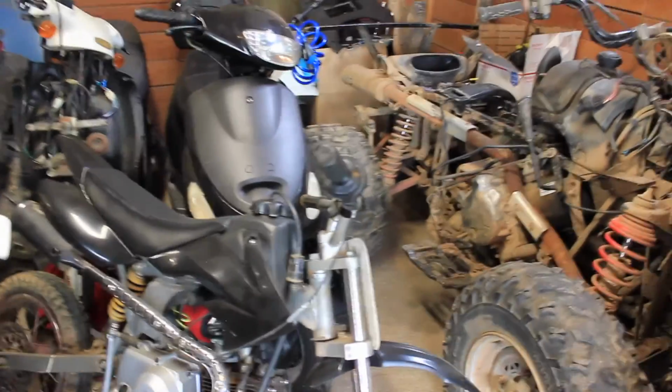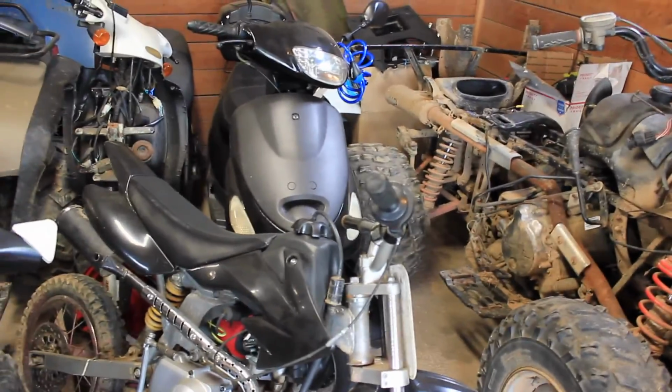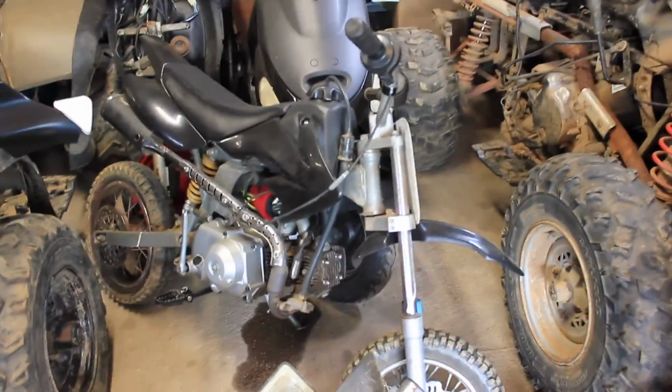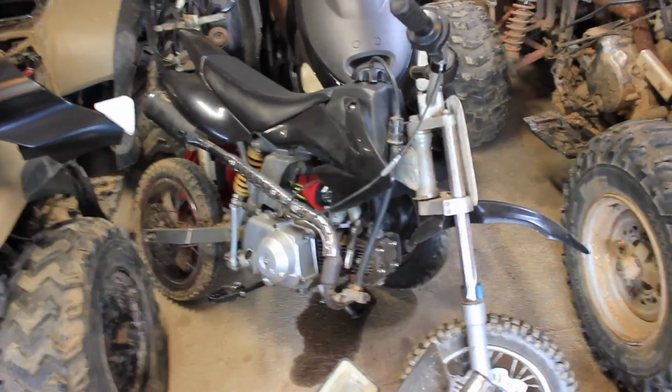The pit bike, I got to see, it's leaking oil. I don't know why it's leaking oil. I got to look into that, see if it's got a crack or something in the case. I doubt it, but who knows, it could.